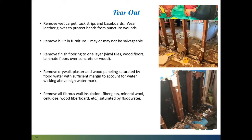You're going to need to be pulling cabinets. You may decide that you can keep them or not keep them at some point in time later. You're going to remove tile flooring, vinyl floors, laminate floors. You're going to remove plaster and drywall. So generally, after many, many floods, the guidance is that if the water level was less than 2.5 feet, you cut drywall at 4 feet. And that's because drywall comes in 4x8 and 4x12 panels. It makes it easier to install the new drywall.